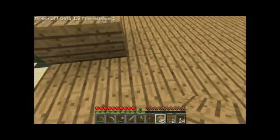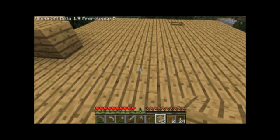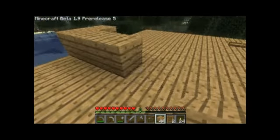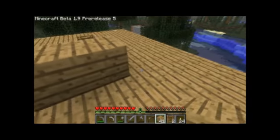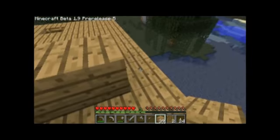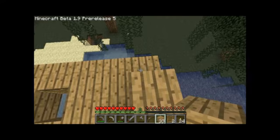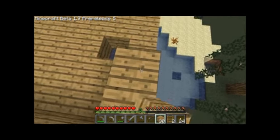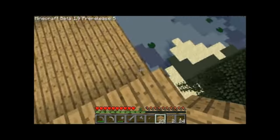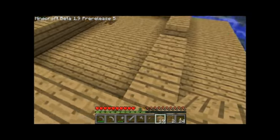and like the door is going to be right over here. Everything's a little bit offset in this build because it's a cabin and it's not supposed to be perfect. And also, there's going to be a window right there, probably. And inside, there will be a table, a couple of chests, and a bed. And if I could get a fishing pole to lean up against the wall, I would do that. But that's not going to happen.